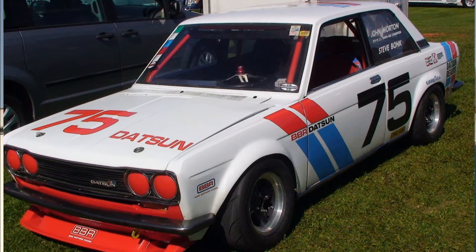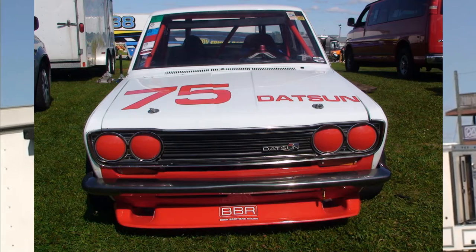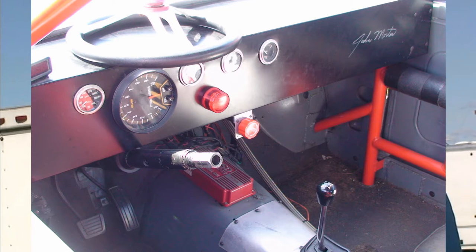This car I picked up 23 years ago. We race a series called the B Sedan Series, which is emulating what they did back in the day, in 1971 and 72. John Morton has driven this car a couple of times. John's alive and well. He's 78 years old. This car has an L18 in it, which was what they put in the car, an 1800cc engine, in 1972. It's got a 5-speed transmission. It's making about 200 horsepower.